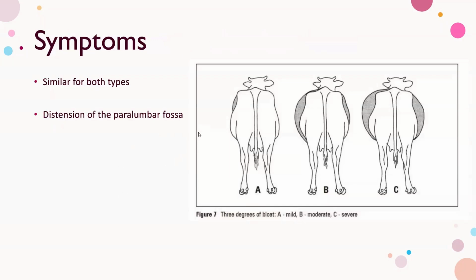So as we talked about this paralumbar fossa, you will see here there are 3 different degrees of it. You have mild, where a very little bit starts to bloat on the left side; moderate, where that left side is very round now and you're actually starting to see some of that pressure being put on the right side; and then severe, where you've got almost this beach ball shape. That animal is going to be very uncomfortable, very tight, and you're really going to want to get something done about it.